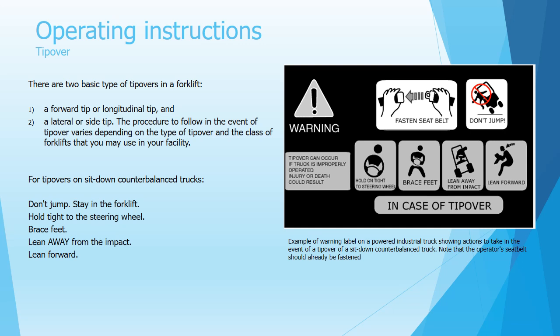For tip overs on sit-down counterbalance trucks, don't jump, stay in the forklift. Hold tight to the steering wheel. Brace your feet. Lean away from the impact and then lean forward. On the right, you will see an example of a warning label on a powered industrial truck showing actions to take in the event of a tip over of a sit-down counterbalance truck. Note that the operator's seatbelt should already be fastened.